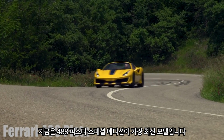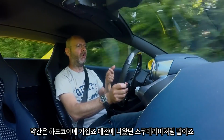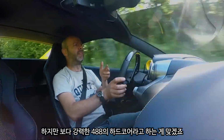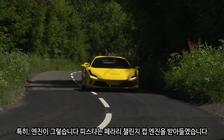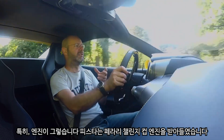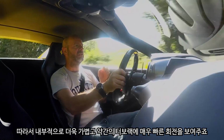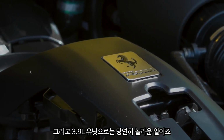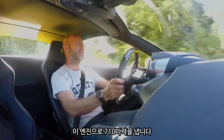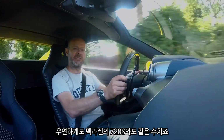Now, the 488 finished with the Pista Special Edition, so slightly more hardcore, not as hardcore as Scuderia or Speciale that came before it, but a more hardcore version of the 488. And many elements of that, as is Ferrari's way, carry over to this. Specifically, the engine. The Pista had all but a Ferrari Challenge Cup engine. So it's got much lighter internals, so it spins up much quicker, there's very little turbo lag, and for a 3.9 litre unit, it makes a faintly astonishing 710 brake horsepower, which is the same, coincidentally, or not, as McLaren's 720S.